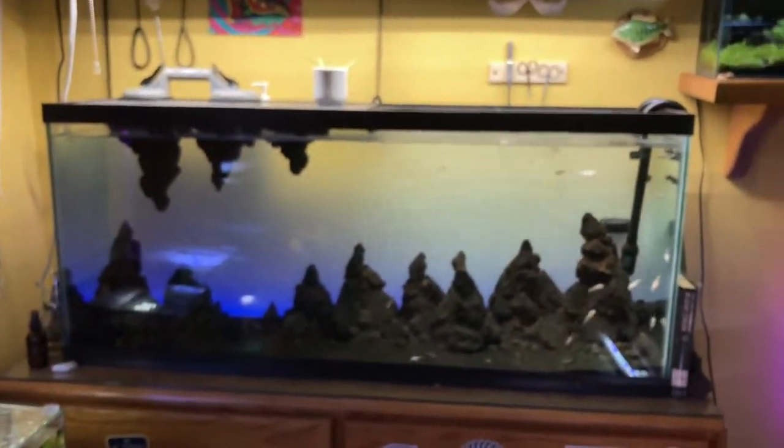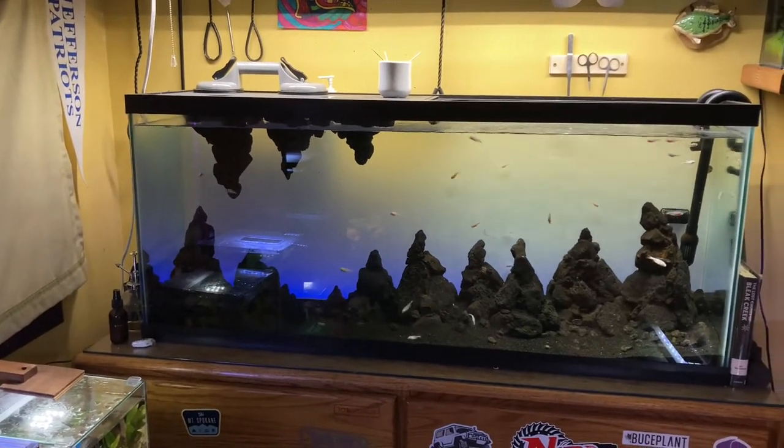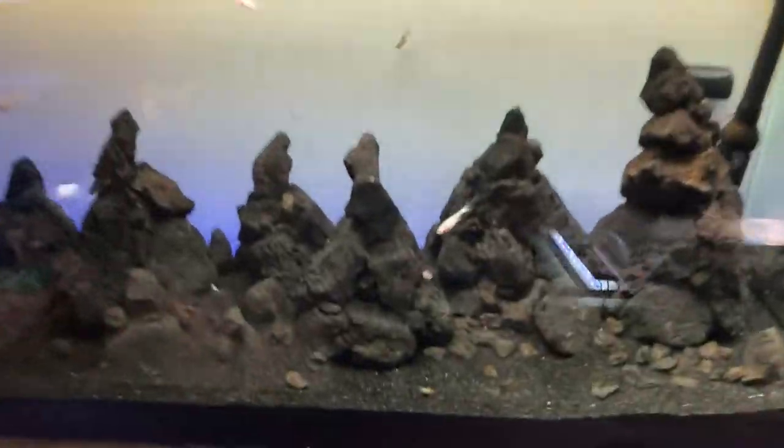55 gallon cave tank. Nothing new, nothing crazy. Blind cave tetras are awesome. Such a fun tank to watch. They're always moving, super active. They have put on a good bit of size.